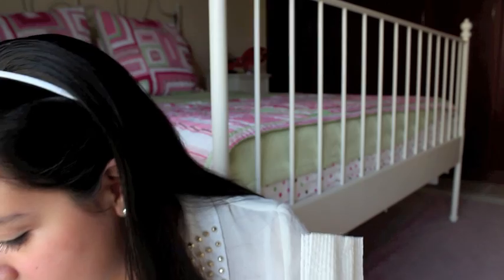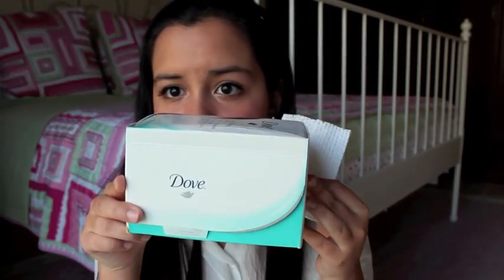So basically what you do is you tear it and then you just add water. You swish it in your mouth and it's just like regular mouthwash. I also like to carry around facial cleansers. Now this is from Dove, and the cool thing about this is that it also just needs water.